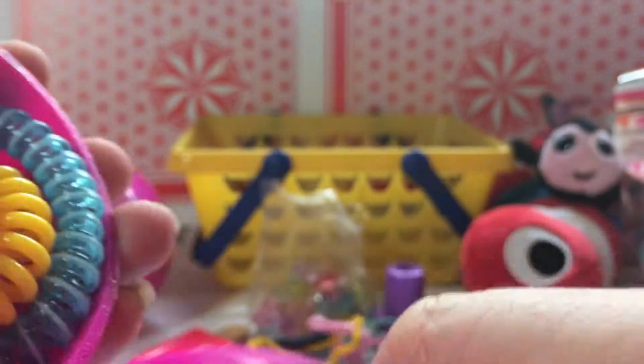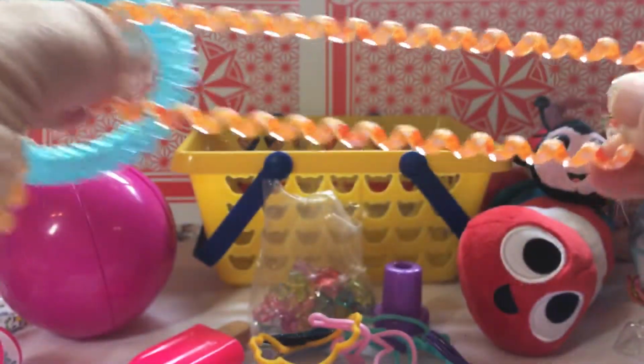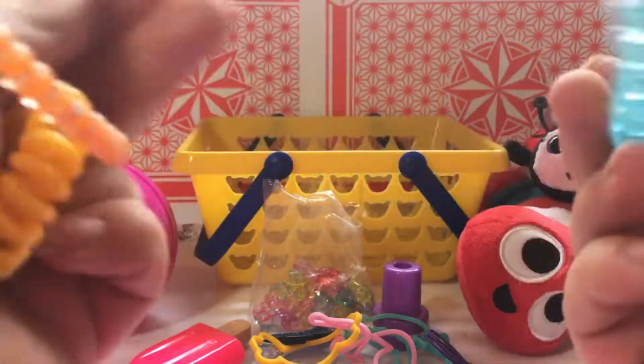See what we've got. Oh, okay, we've got some hairbands. These are like the latest thing in hairbands. Where I live, we call these bobbles. Some people call them hair ties. Some people call them hairbands. We call them bobbles. And I think this is the best product that's come out of this whole shell.